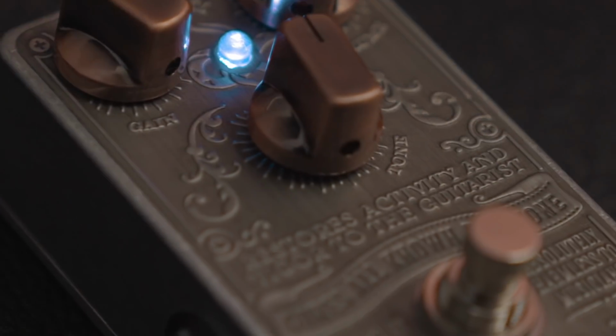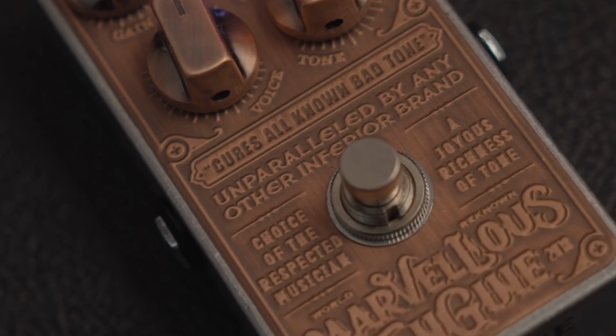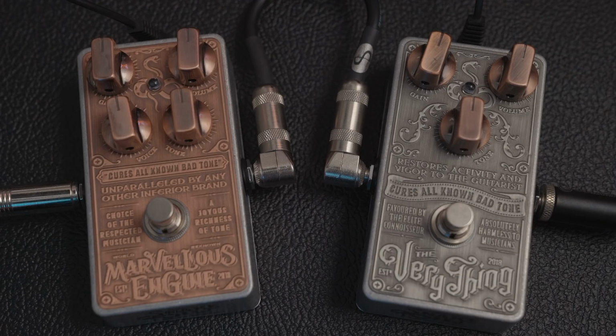We're looking at two pedals today. We've got the Very Thing, which is a boost drive pedal, and then the Mamillus Engine, which is a distortion pedal. The Mamillus Engine has two symmetrical clipping stages, whereas the Very Thing is your classic kind of boost pedal. As you can see on the close-up cam, I've got them sat next to each other, with the Very Thing on the right-hand side.